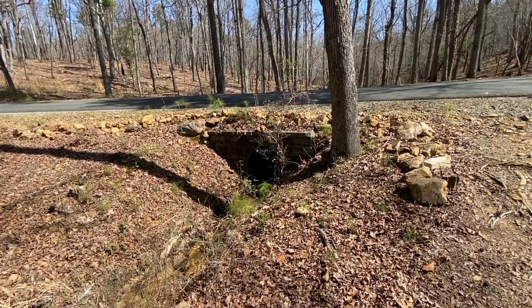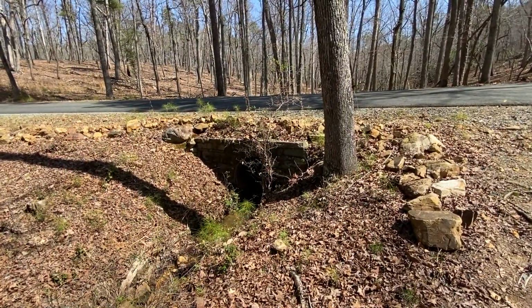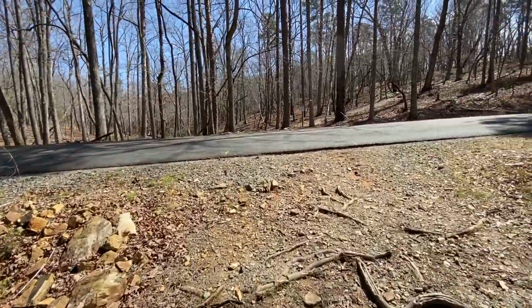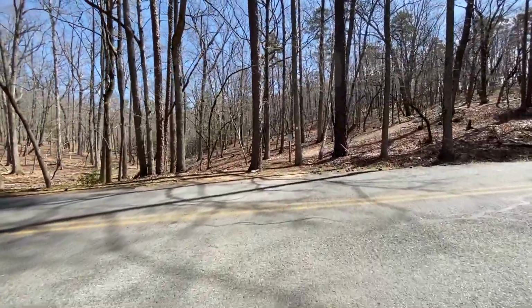There's an example of that rock they used from the mountain. They used it to make this culvert that they put under the road look nicer. Did a good job there. All right, it's time to start climbing. Sugarloaf awaits.